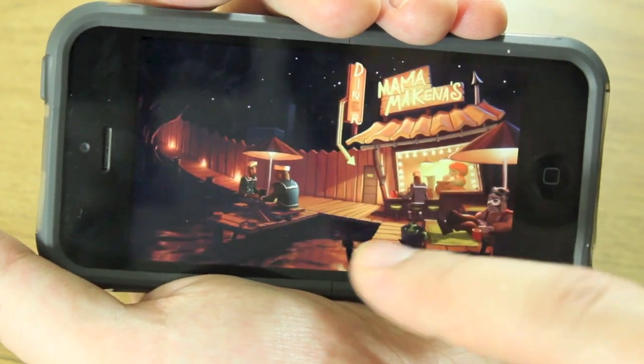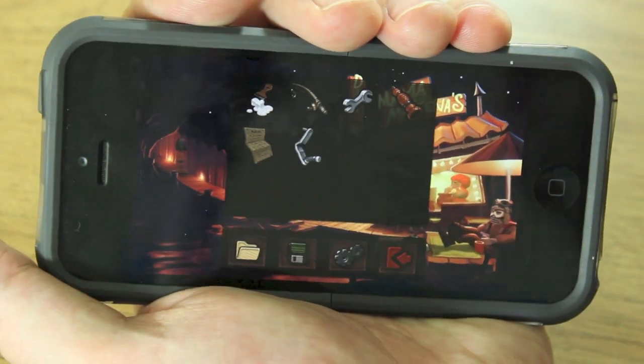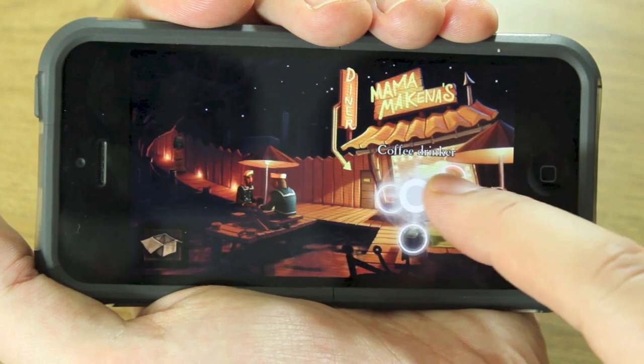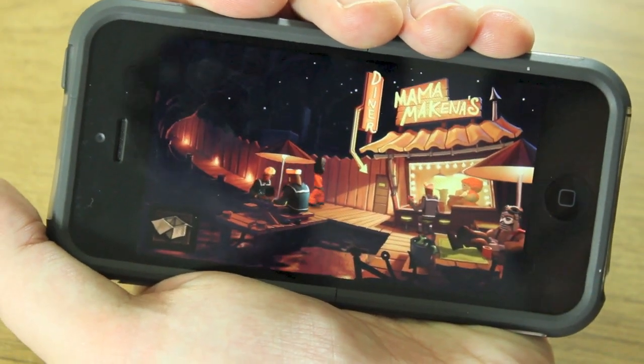But if you want to check your inventory, you've got a box in the left hand corner, and you can see there's a few different objects I've collected in there. You can save the game, and you can interact with other people. So let's interact with the sophisticated sailor.